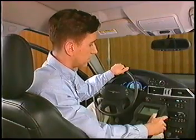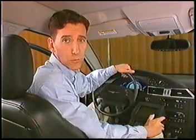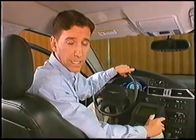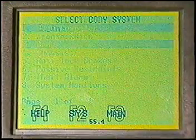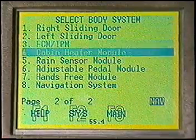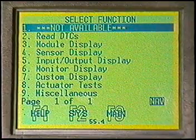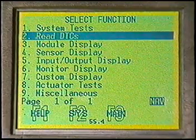Like the RB1 system, Pacifica's navigation system communicates with the DRB3 and is treated like other modules on the communication bus for diagnosis. It's under the body diagnostics menu, but unlike the RB1, its diagnostics are accessed under the navigation option. DTCs and related functions are supported.